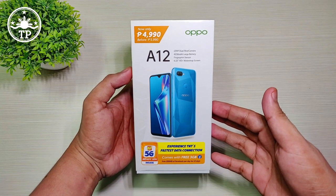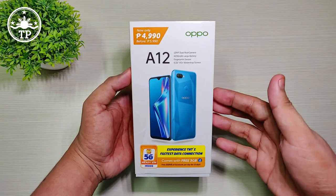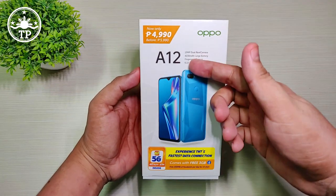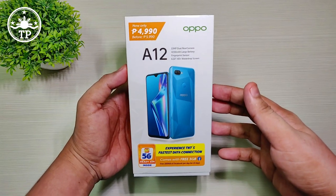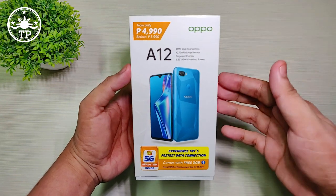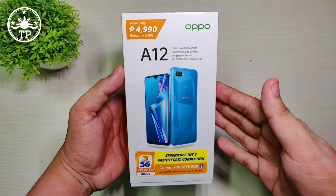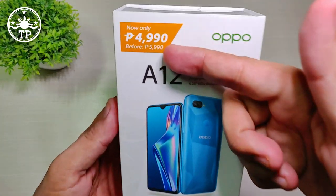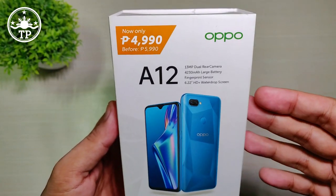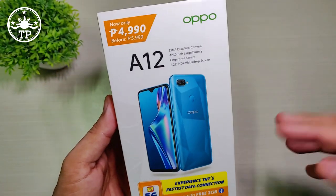Hi everyone, this is Mark of Tech Pinas, and in this new video, I'm going to give you a very quick unboxing of the all-new Smart TNT OPPO A12 prepaid bundle, which is now available for only 4,990 at the Smart Online Store, OPPO's flagship stores in Shopee and Lazada, as well as at OPPO's retail stores and accredited retailers nationwide. So as you can see here, the official SRP of this model is 5,990. But if you're going to get it bundled with Smart TNT, then the price goes down to only 4,990 at the said retail channels.